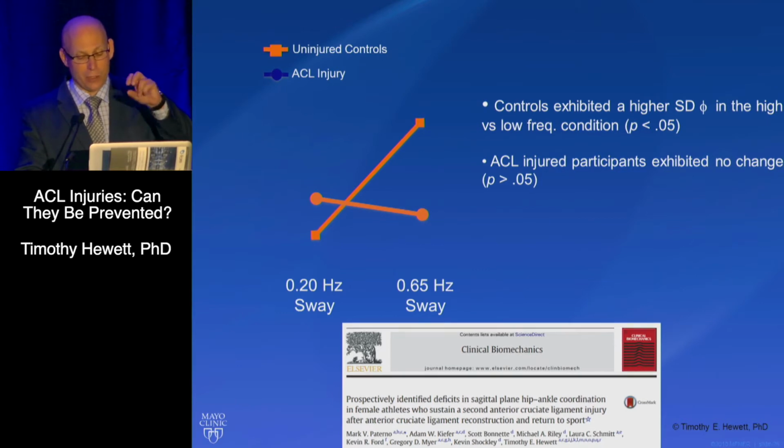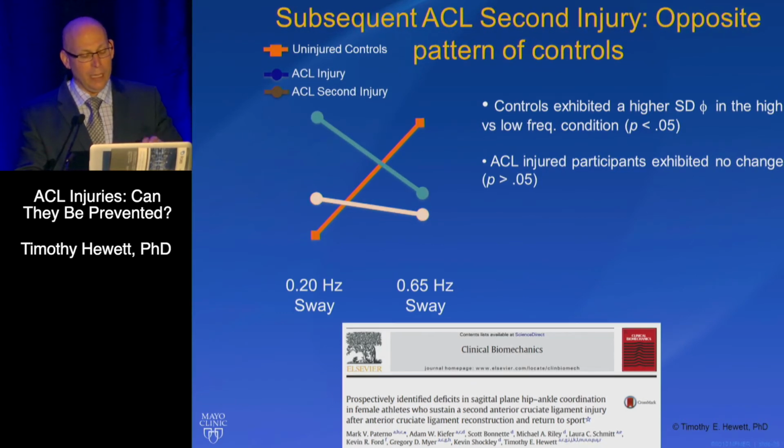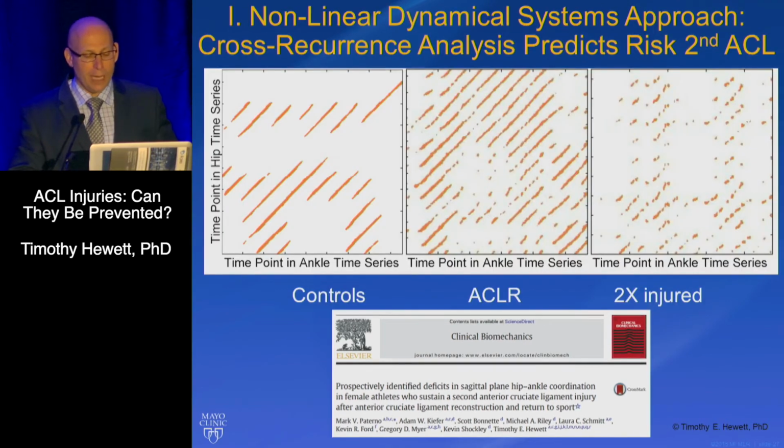That's that stiffening strategy that you see in ACLRs. This is what it looks like in someone that goes on to a second ACL tear, exactly the opposite pattern. At the low velocity sway, they're out of control. They don't sense the joint well. They have a lot of variability. They're 180 degrees out of phase. And then when you go faster, again, they stiffen up the joint and lock it down. And this is what you see very often in the rehab setting.